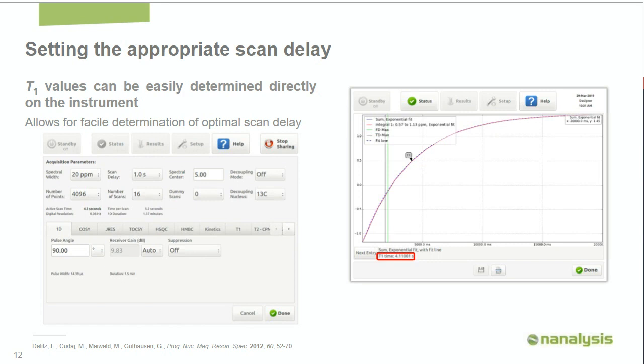Our instrument allows users to quickly and easily perform T1 experiments, which enables them to then in turn determine the appropriate scan delay to use for their experiments. For the molecule in the previous slide, the longest T1 time was found to be approximately 4.1 seconds, which I've highlighted in the red box here, meaning that we should be aiming for a scan delay of approximately 20.5 seconds, which is 5 times longer.